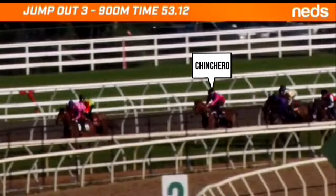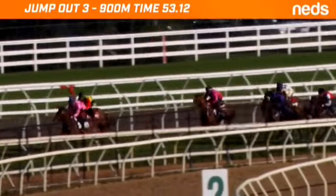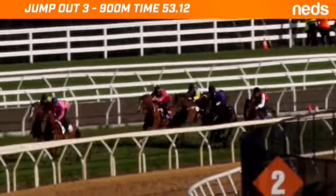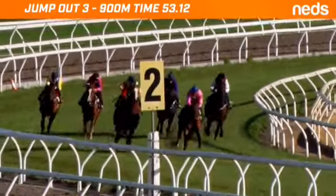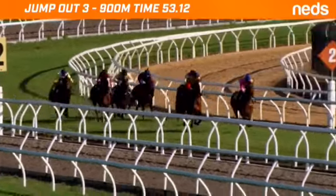One location down, 3 to go, and the second location we're going to get to is Mornington, and we're going to take a look at jump out 3. This was over the 900 metres. A bit of a hidden gem in this one, Chinchero, because it wasn't really in the finish. Now the leaders went really fast in this jump out heat, and Chinchero just set off them and was doing its best work through the line.